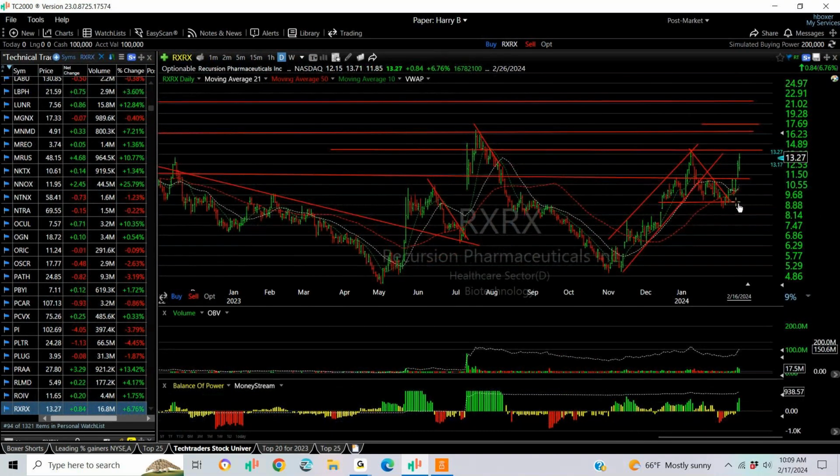RXRX, pop, falling wedge. Breakout, and I mean a big one.